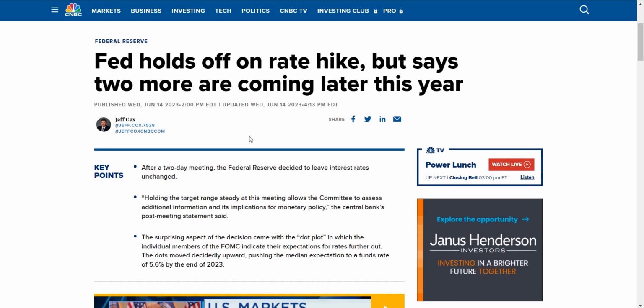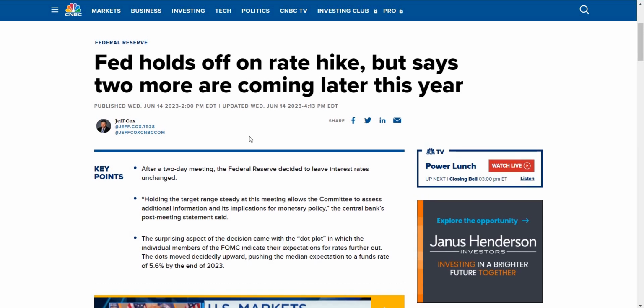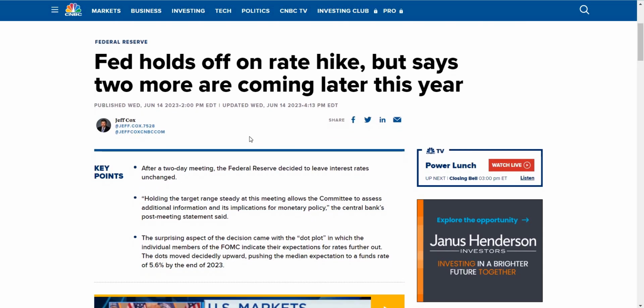So in other words, they are making progress, and this might be a sign for a new bull market. By them holding off the interest rate, that's going to cause all the stock market to rise, companies to borrow more money, companies to do well.